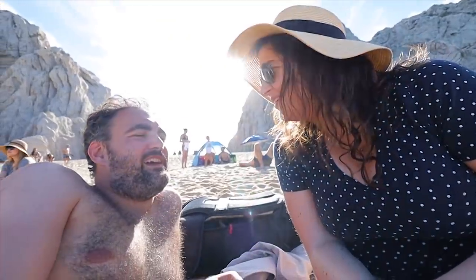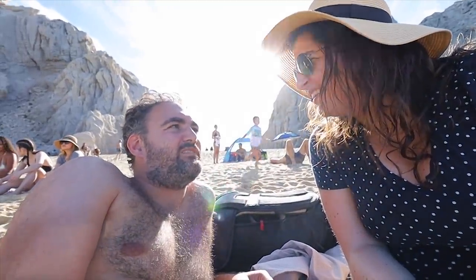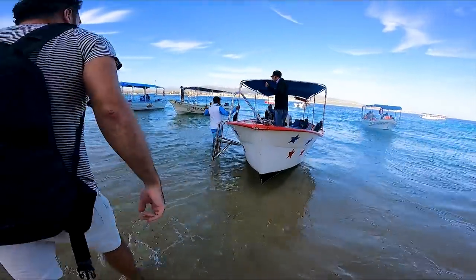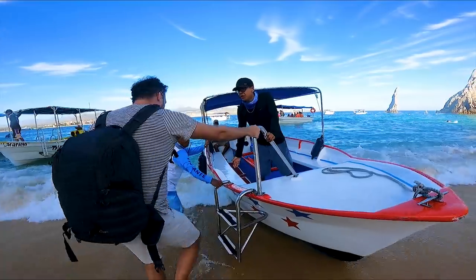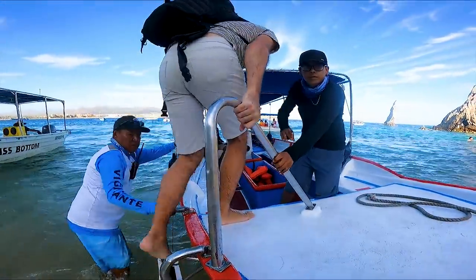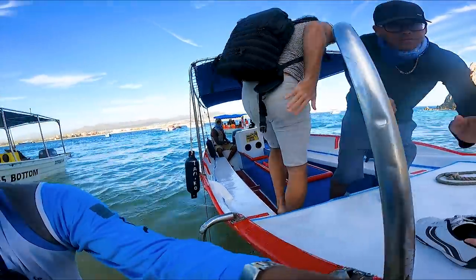So what do you think? Should we climb back or take the water taxi? I think we're going to take the water taxi because we spent a good few hours here and the tide is coming in, and it's not the smartest idea to climb when it's not low tide. Be careful. Oh, thank you.